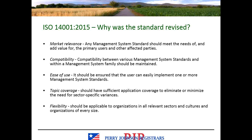Like I said, it makes it more generic in some ways, so it's easier to understand and to implement and to get certified. Not that the requirements are any less, but they just make it easier to understand and put it more in layman's terms to help everybody understand the requirements.